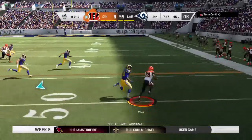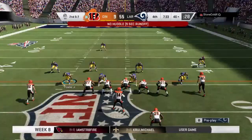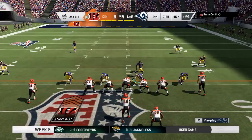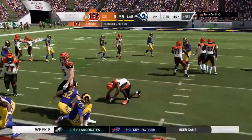To throw here, Dalton. He gets this in the hands of Mixon. And he'll be down at the 46. So they go from 146 to the other on a pickup of 8. They'll run here with Mixon. They'll get only a couple down to the 44.